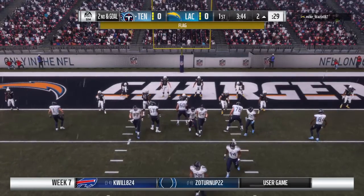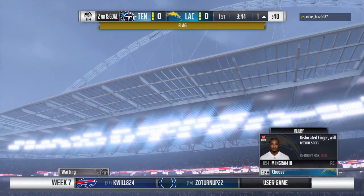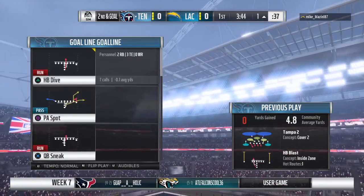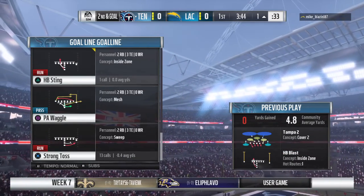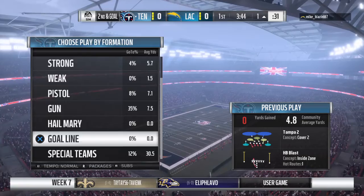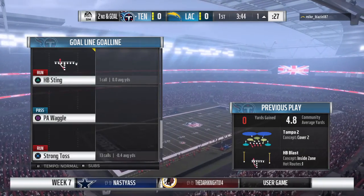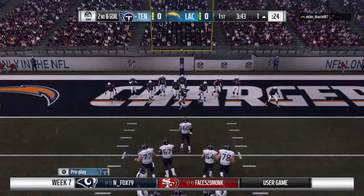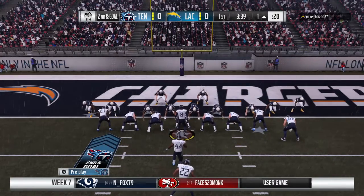Definitely. Let him get outside and create. And if he has to run it, he has a little bit more space. A free 5 yards as the defense jumps. I know it's an anticipation game for them, but it's also a reaction game, and they reacted poorly on that one. The ball down at the 1 as they come up after the penalty on another 2nd and goal.